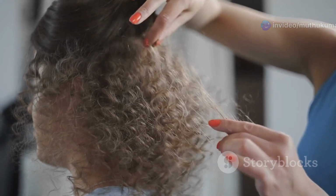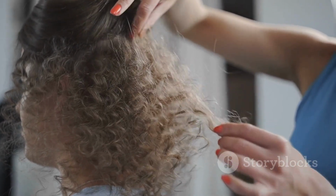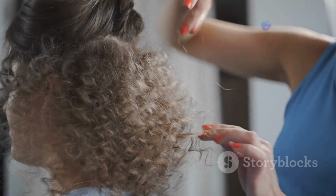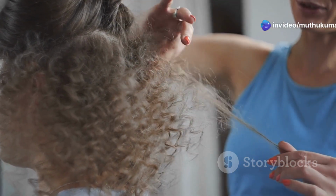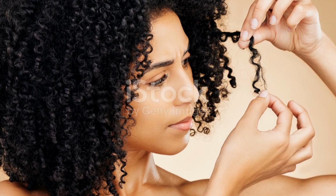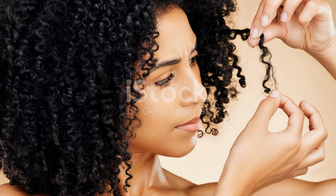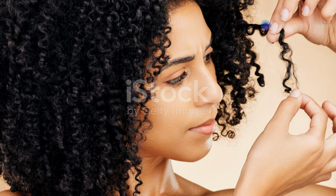First up, we have twist outs. This is a fantastic hairstyle that not only looks stunning, but also helps to protect your natural curls. Twist outs are perfect for anyone looking to add definition and volume to their hair without using heat. This style is all about defined curls and serious volume. The beauty of twist outs is that they can be as tight or as loose as you want, depending on how you twist your hair.